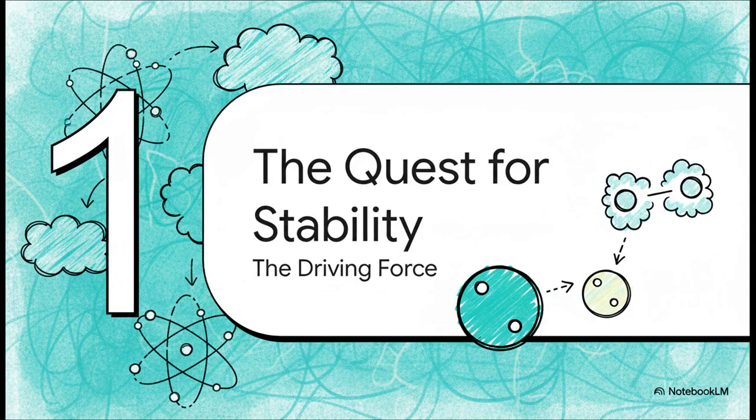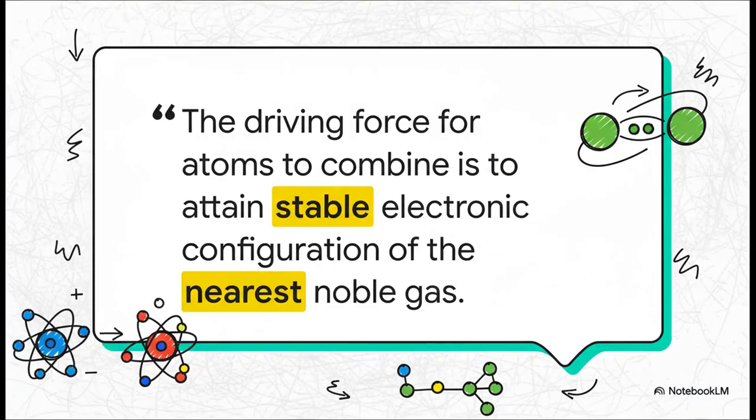Yep, that's it. Just like a character in a movie has a motivation, every single atom is on this relentless quest to become as stable as it possibly can be. It's the driving force behind, well, everything. And here it is, spelled out for us. The whole goal is to get the stable electronic configuration of the nearest noble gas.